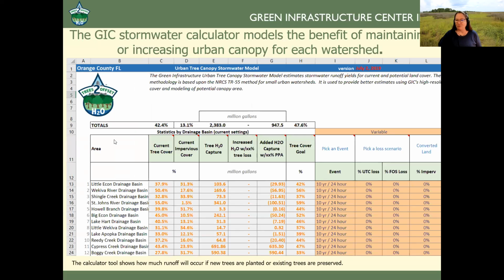And by the way, this is the most engineering part of my presentation. I will be getting into codes and policy soon. But we created a calculator tool that models the benefits of maintaining or increasing urban canopy for each watershed. So it tells you the current tree canopy overall. And then you can pick an event. So you can change the rainfall event here. So a 10-year storm is usually what most engineers design their facilities for. But you could even go up to a big event. You could even do a 100-year storm, or you could do a small rainfall event, such as a 2-year storm. This is how they size their stormwater drainage facilities.